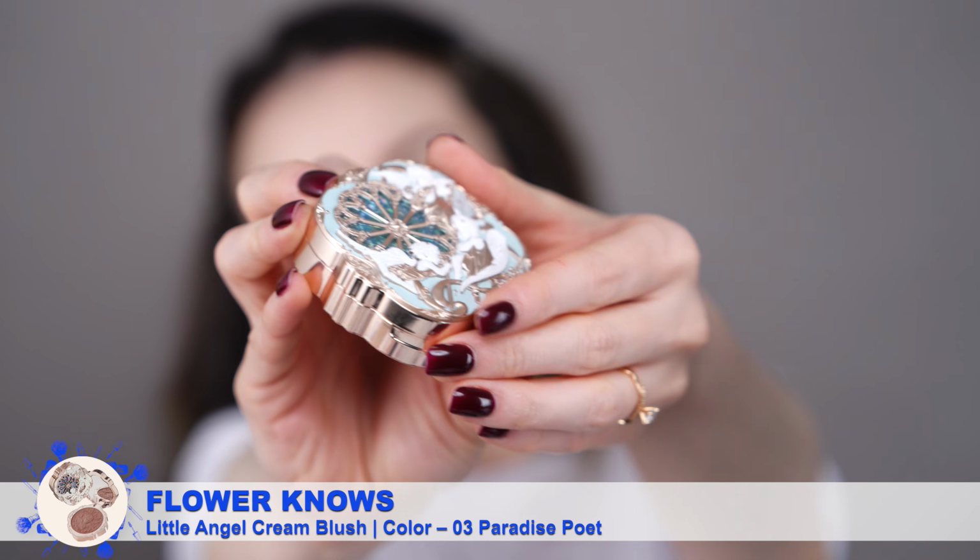Next, I'm going to use this by Flower Nose. This is Flower Nose Little Angel Collection Cream Blush in the shade 3 Paradise Poet. I don't really like cream blushes, but this cream blush is something else. This is amazing for everyday makeup. The formula is nice and long lasting. It has like a blurring effect on the skin and the color is gorgeous. Very good.